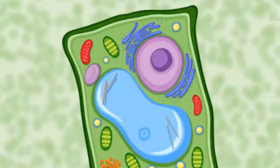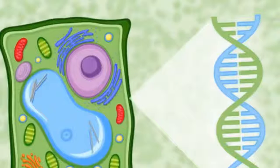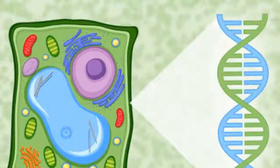Paul says, "Plants' cell walls undergo a kind of remodeling in space. The genes associated with the cell wall are often in the opposite switch positions than they're in on Earth." The researchers aren't yet sure what purpose this serves, but they intend to find out with additional experiments.